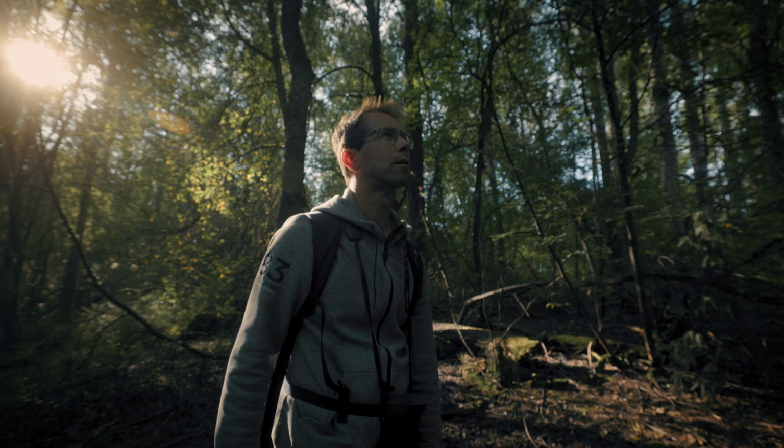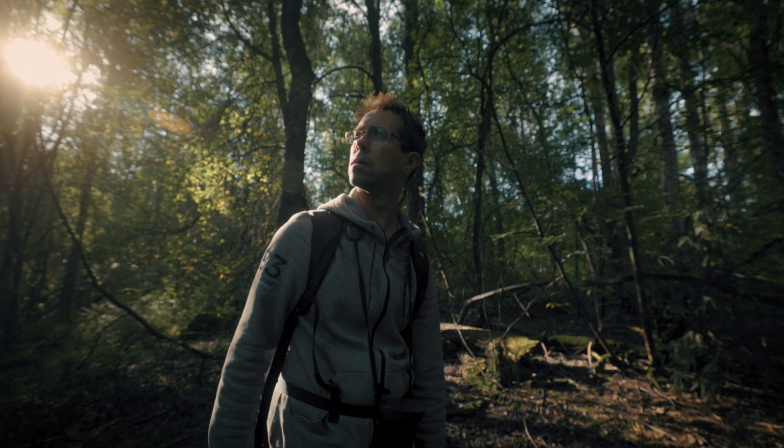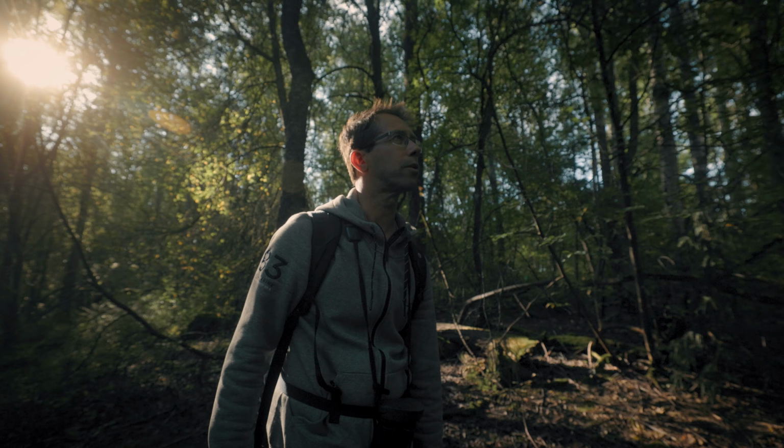It's quiet here. No sign of woodpeckers. Only wood pigeons and tree creepers.